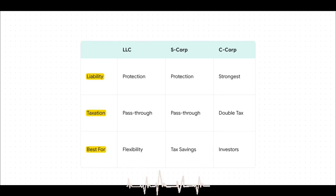Now, zoom in on the taxation row. You see how both LLCs and S-Corps have pass-through taxation? That just means the business profits pass through to you, and you only pay taxes on them once. Simple. But then you get to the C-Corp, and you see double taxation. So why on earth would anyone choose that?